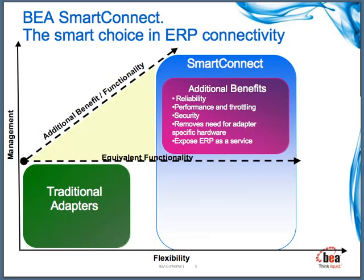So when you look at SmartConnect in regards to traditional applications, we support all the same traditional application functionality, but you get these additional benefits and functionality inherently by building on top of the value of Aqualogic Service Bus. It's naturally the smart choice in ERP connectivity when you look at the additional benefits of reliability, performance and throttling. Security, you have a continual single security context. We completely remove the need for the adapter-specific hardware, directly addressing that total cost of ownership, which was an issue with the traditional adapter approach.